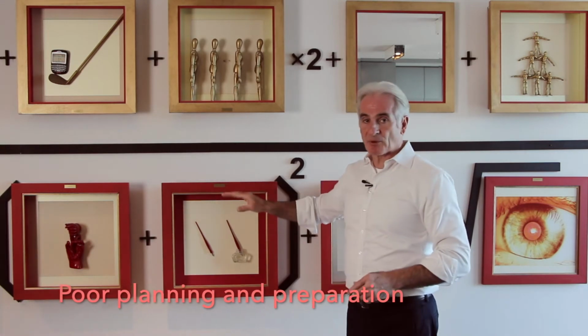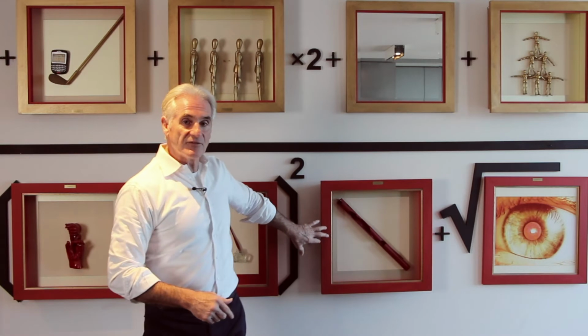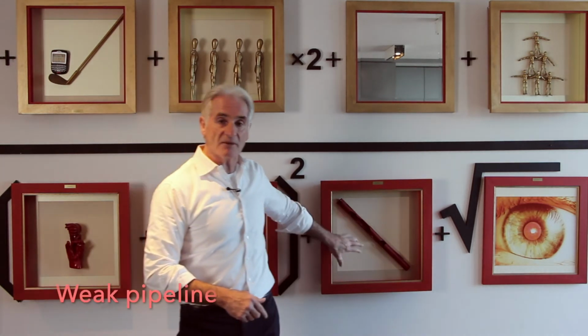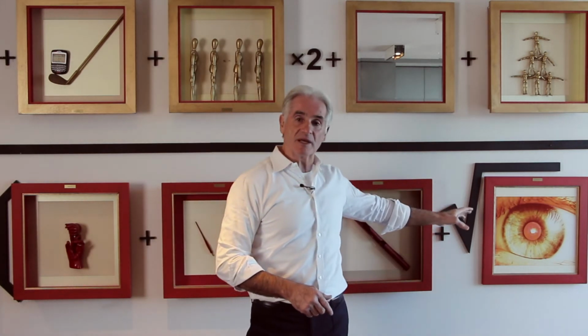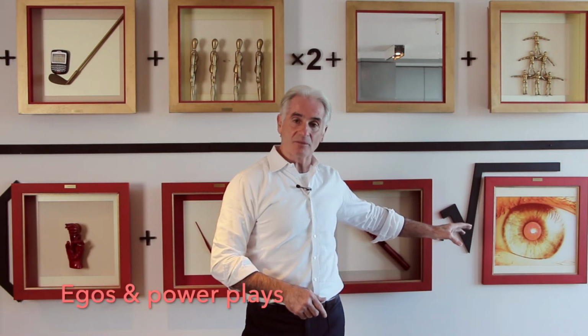Poor planning and preparation obviously will bring us down. We are a form of a consultancy, a professional services firm, so having a weak pipeline will not be successful for us. And finally, we have no place in Corporate Edge for egos or power plays. We're all about team.